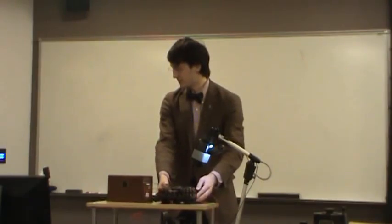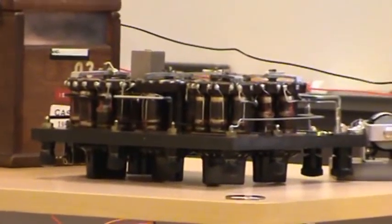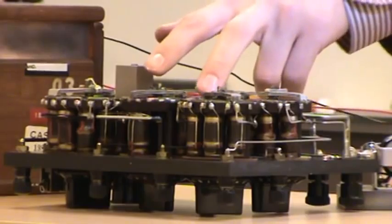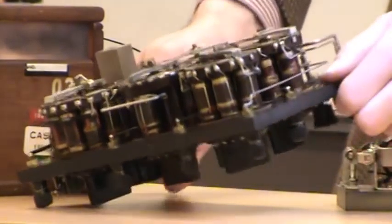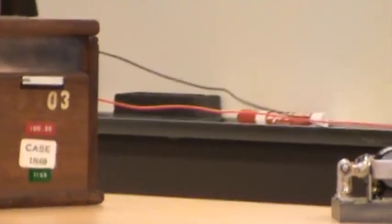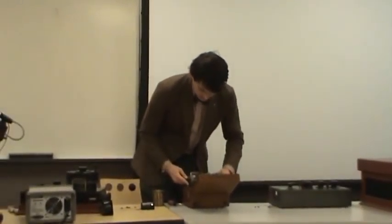So you can see in this bridge where you have these connections to your resistance decades, they have very large contacts that are white and actually scratched into with the connector. So that's that. Any other questions?